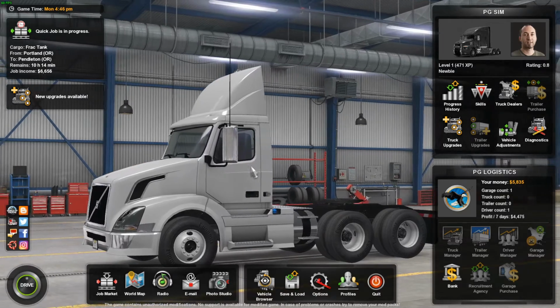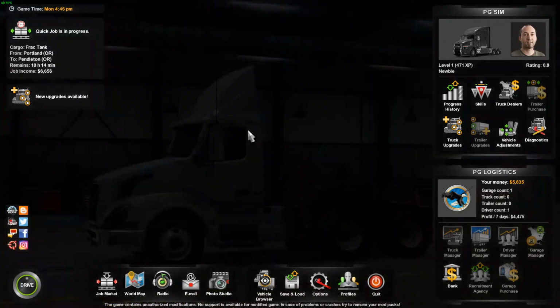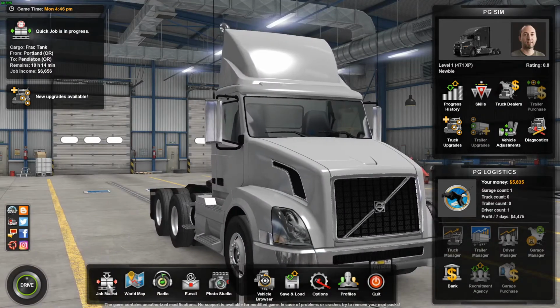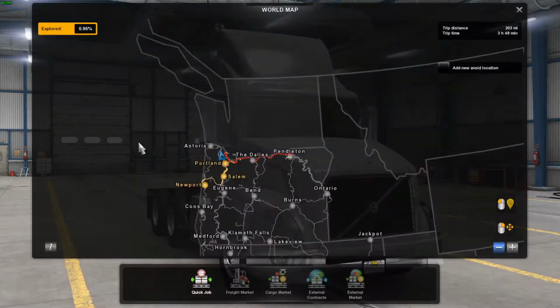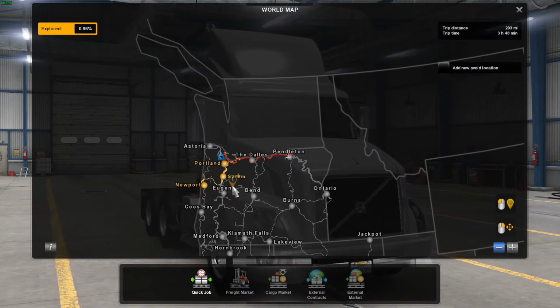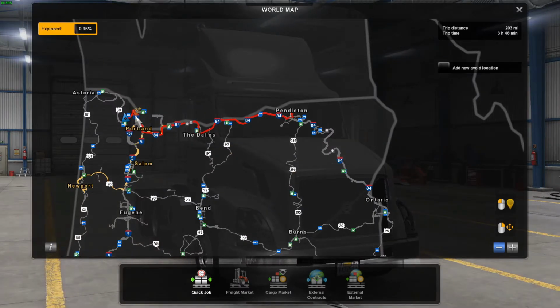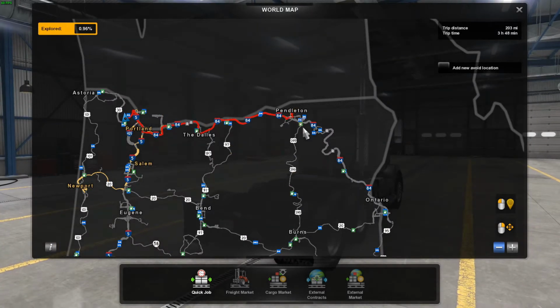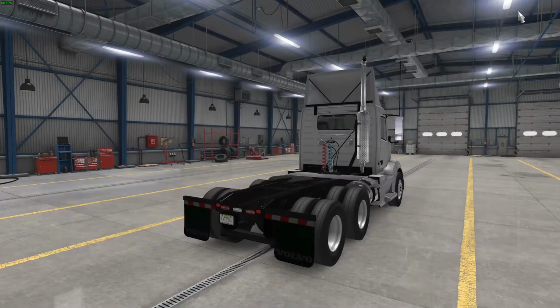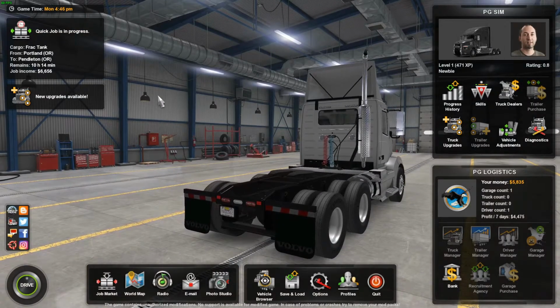So we're going to carry on where we left off, working towards getting our first truck. In the last episode, we went from Portland to Newport. And today, I've set us up with a new job from Portland to Pendleton. So we're going to be doing that. It's 203 miles. It's not very far, but that's as far as we can go at the moment.